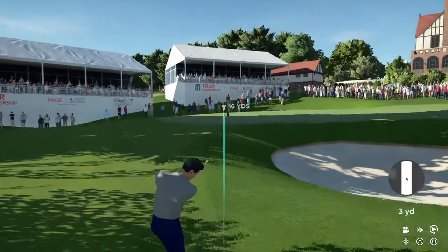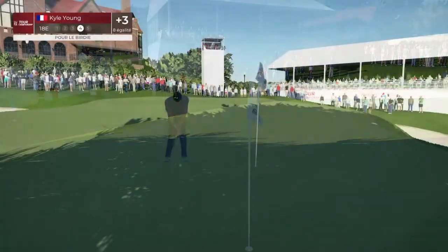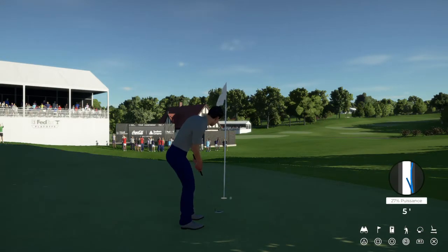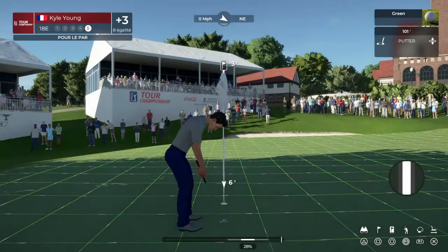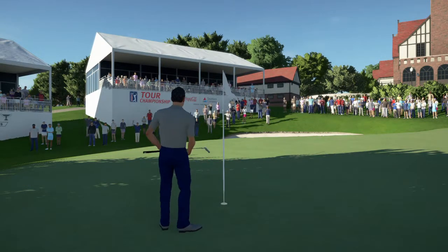Well, this is one of those lies that dictates a shot. It doesn't seem like it's a tough one. Make this for a round of 75. That was a gallant attempt. It's just about 3 feet away. And that will do it. His work is done here.